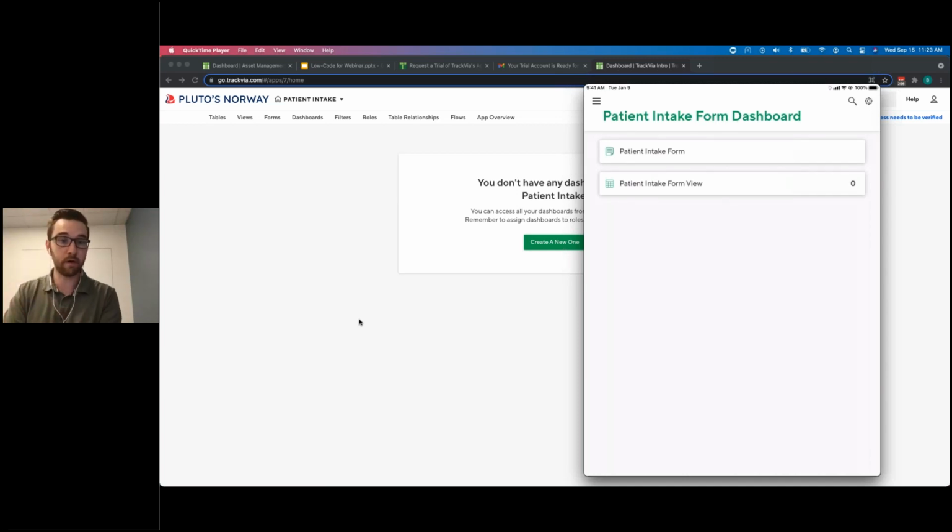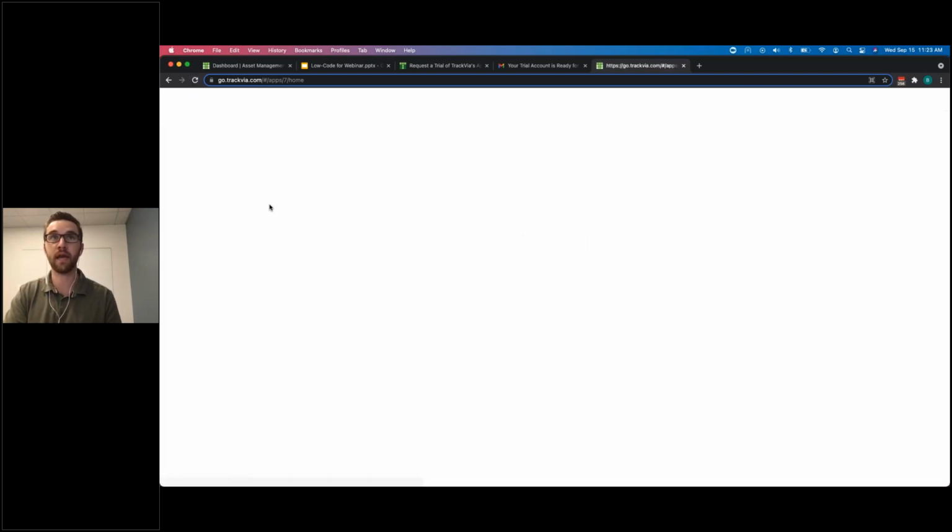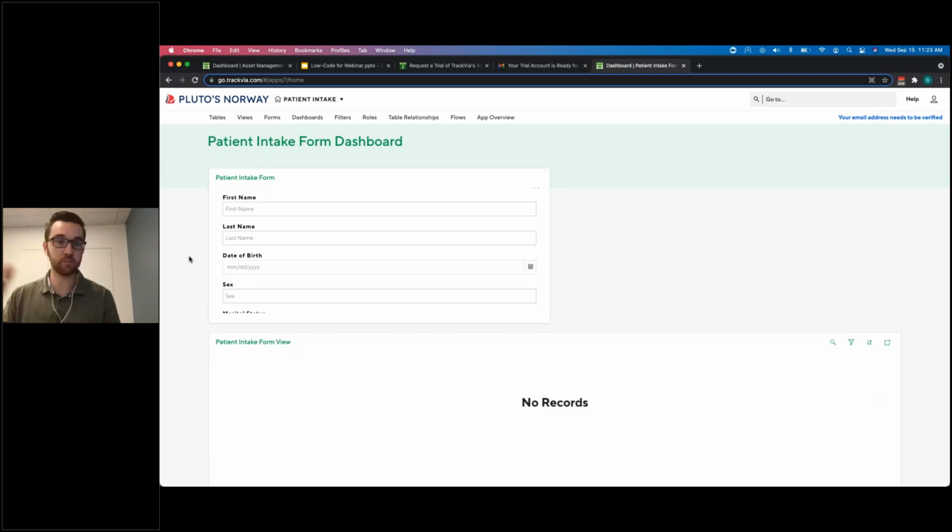Now, this doesn't just stop on mobile. You remember here on the web version, I don't have any dashboards here. However, if I refresh my screen now, it's going to give me the dashboard that was created. So FastTrack is creating both the form, the dashboard, and a view for you to utilize to take advantage of the data that's being brought in. So very quickly, in a matter of seconds from taking a photo of a form, we have an application, or we've added to an existing application. And from here, I can start to fill out this information.